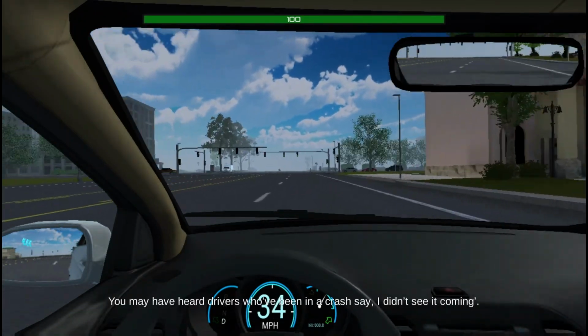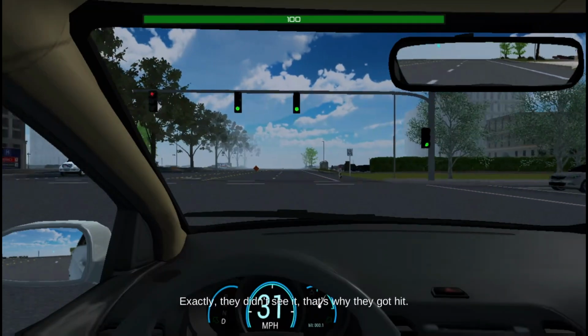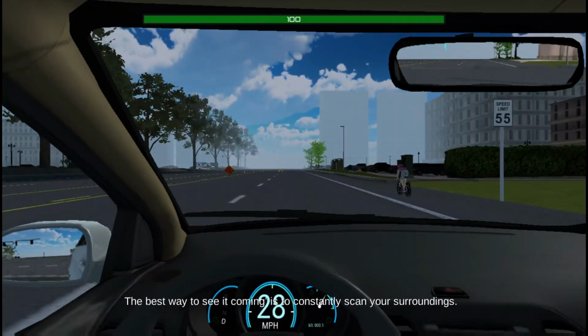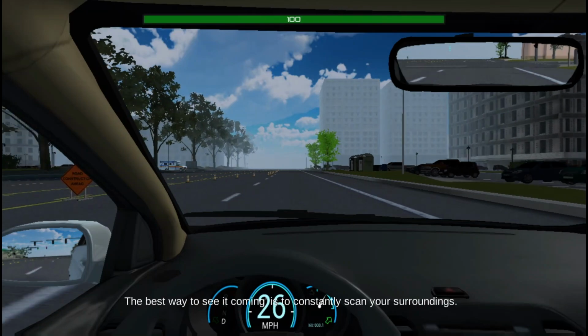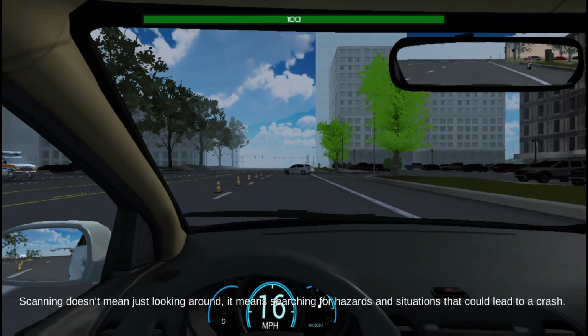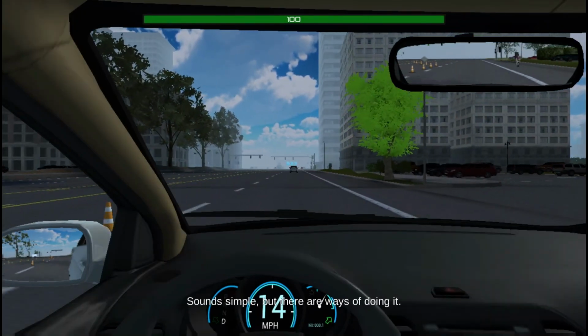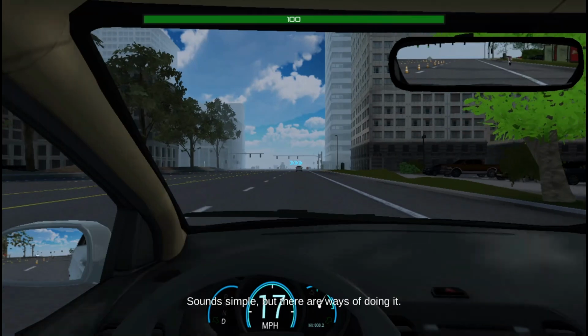You may have heard other drivers who have been in a crash say, "I didn't see it coming." Exactly, they didn't see it. That's why they got hit. The best way to see it coming is to constantly scan your surroundings. Scanning doesn't just mean looking around. It means searching for hazards in situations that could lead to a crash. It sounds simple, but there are some really effective ways of doing it.